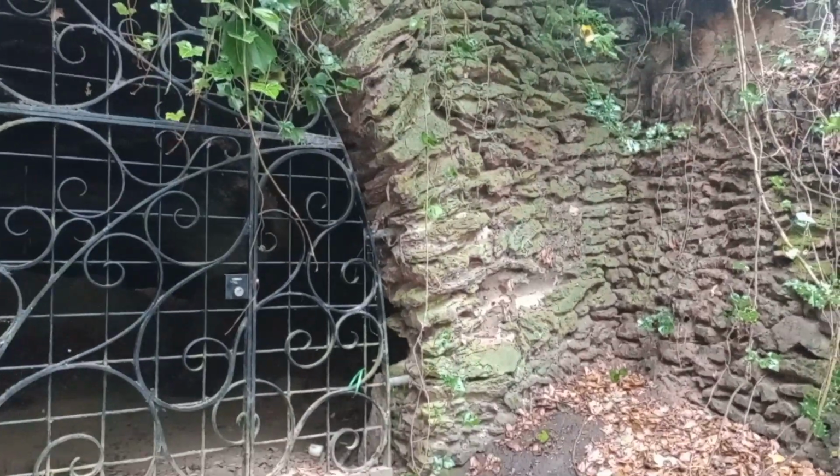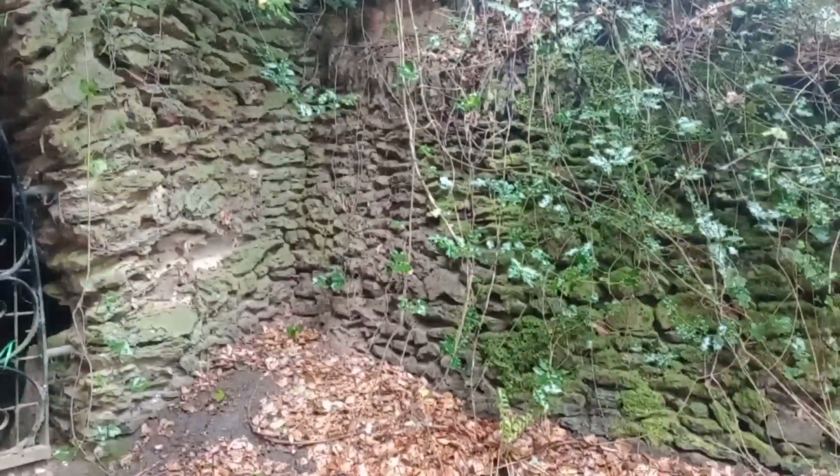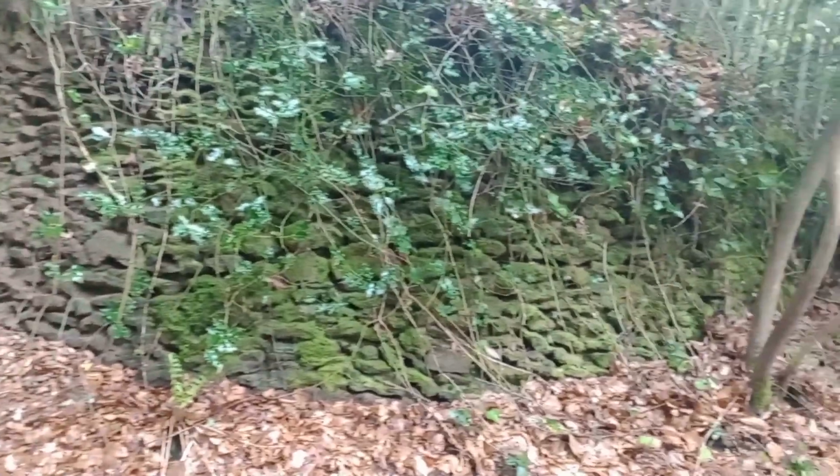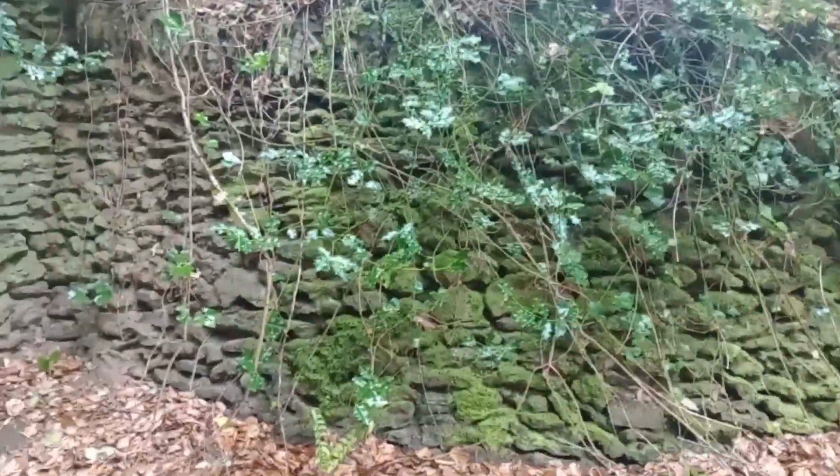This place is actually amazing. Look. Another little hidden gem in the Surrey countryside. See what I'm saying? Exact same design walls. Beautiful place.